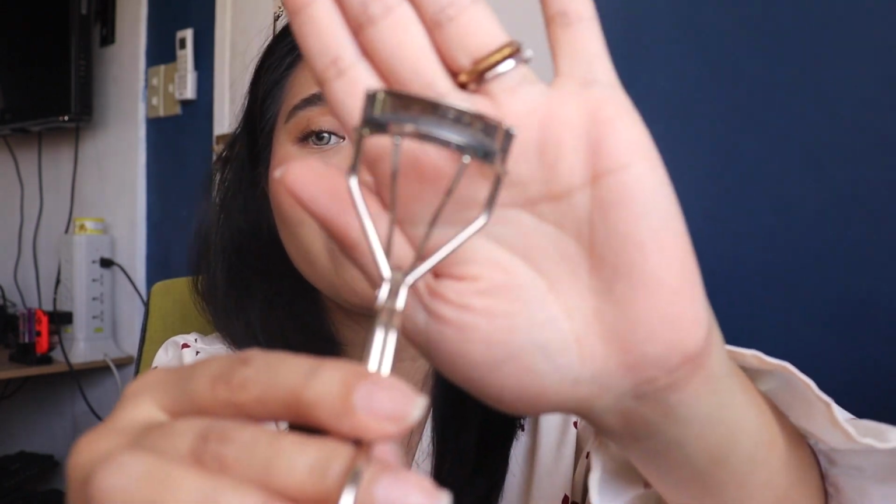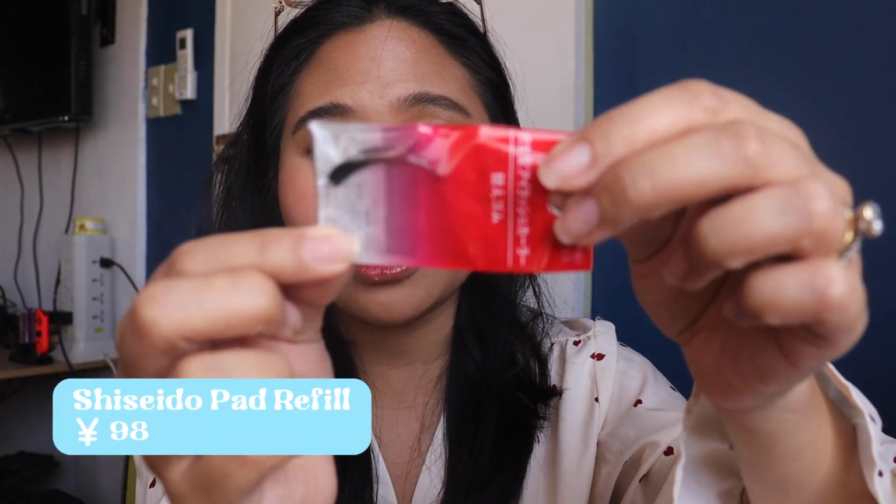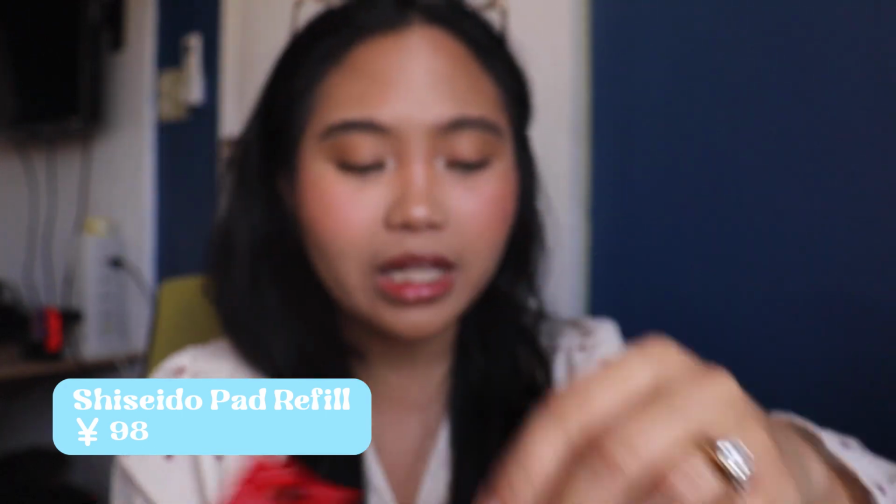I'm still struggling, so I'm still using my Shiseido one. Out of all of the eyelash curlers I've tried, I still like the Shiseido one the best. I purchased their pads when I was in Japan, and honestly I feel like I should have gotten a backup of this one, because it's been with me for ages. This was, I think, 2018. I bought it in Taiwan. So yeah, I'm still struggling.